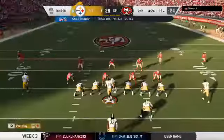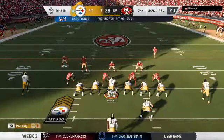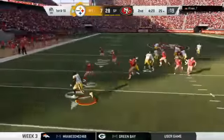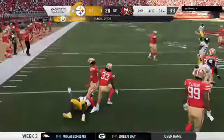The Steeler offense here about ready for their next drive. I guess they have to feel a little gratified to at least get on the board last time, but still work to do. No doubt about it. I wonder now if they're going to try to increase the urgency a little bit, maybe pump up the pace, maybe go 2-minute. Who knows? Let's see what they decide to do.